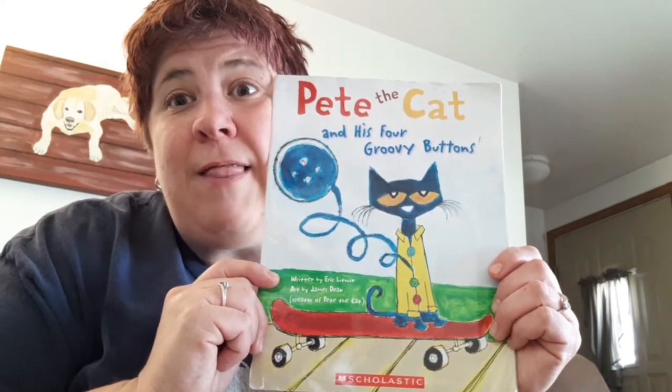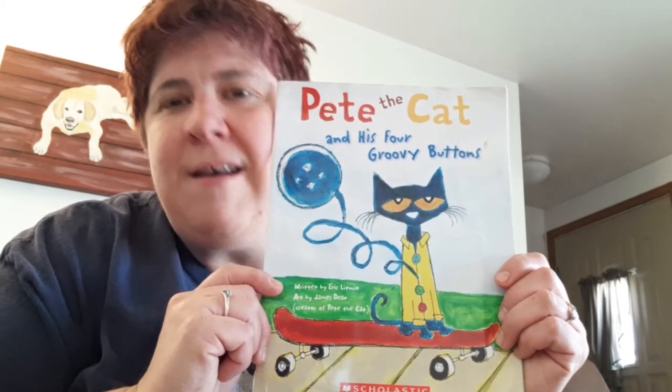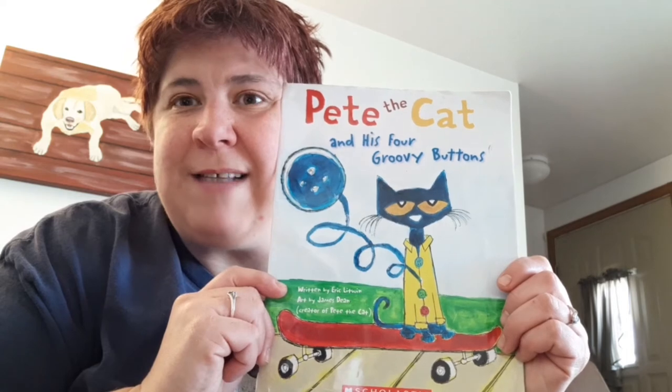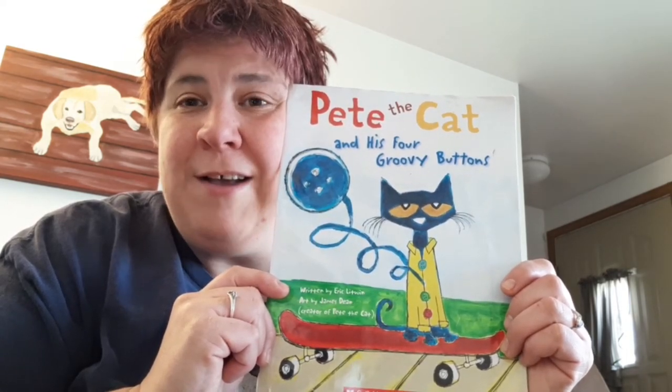And even though I love reading books to you guys, these Pete the Cat books, I like to have the guy who does Pete the Cat read the books because I think he does awesome. So I like to read along with him and sing along with him, okay? So we're going to have fun with this book.